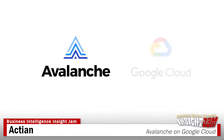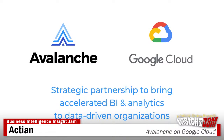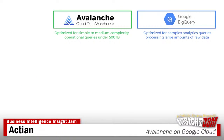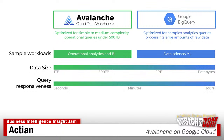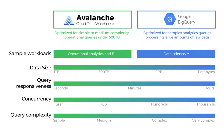Actian, Avalanche, and Google Cloud have formed a strategic partnership to bring accelerated BI and analytics to data-driven organizations. Avalanche complements Google BigQuery by providing a high-performance data warehouse option for traditional operational workloads. It is a fully SQL-compliant MPP data warehouse that is optimized to deliver sub-second response for operational analytics queries on data sizes less than 500 terabytes.